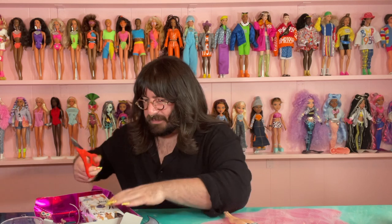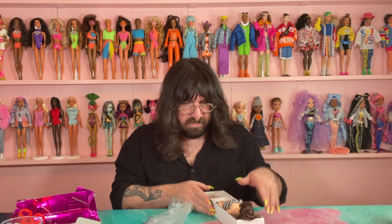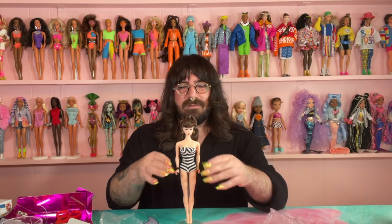Let's get the rest of her stuff out. Starting with this case. Oh, it's really cute. Teenage fashion model. Oh. So here's the stand. And then she can just go in the box if you wanted to put her in a box. Like, why would you? She doesn't really fit. Yeah, she like 100% does not fit in the box. That is hilarious. But I'm super gonna keep this. This is very cute.